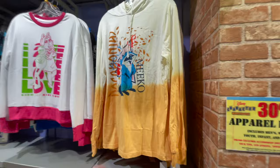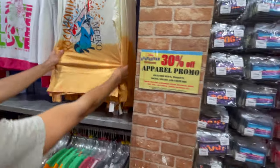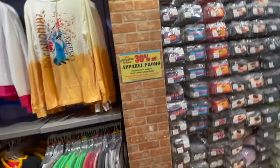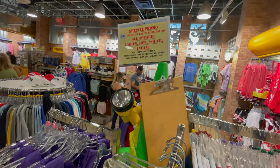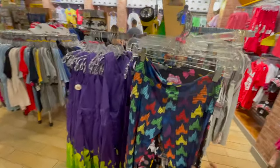And then I have this already. I think I got it, like a 13. I don't even remember the size that I got in that. Oh, I think you got a medium. Okay. Special promo, taking all apparel, ladies, men, youth, and infants, so 30% off. I know, it's exciting to see that.